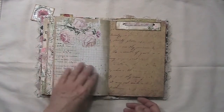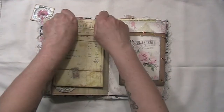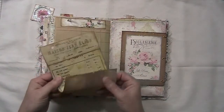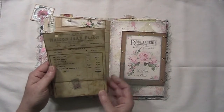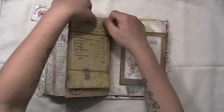Then on this side, here we got some beautiful paper as well, and here is another prong fastener with another piece of vintage French ephemera from 1920. That one's from 1920.